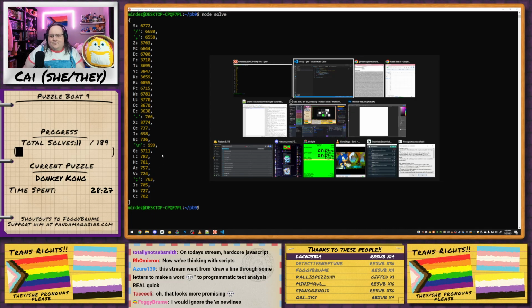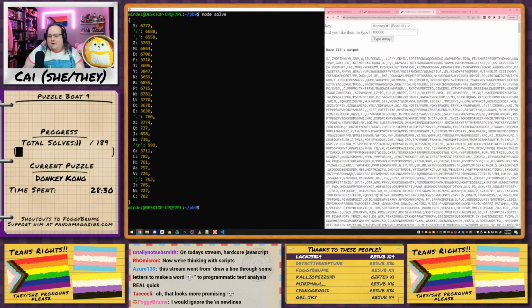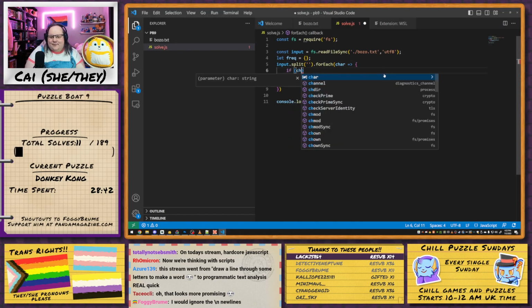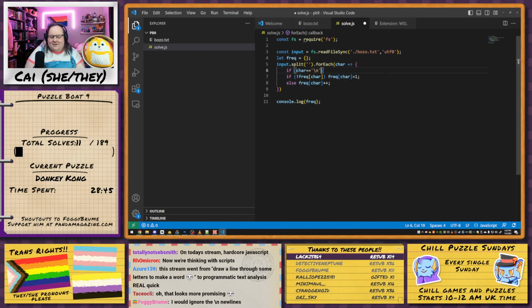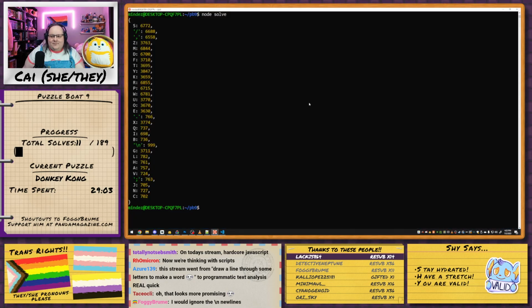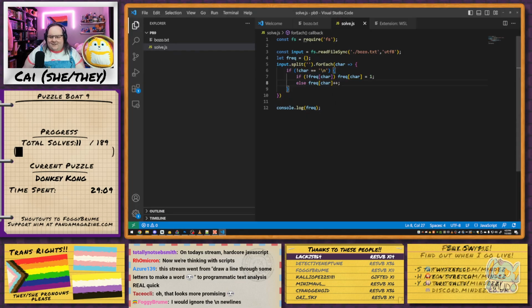You'd ignore the newlines. Oh, good point. That's not part of this output text. Yes. Let's definitely ignore those. Whoops. If char equals newline. Continue doesn't work. I promise I can code. There we go. Let's do that. That's totally not ignoring the newlines. Oh.